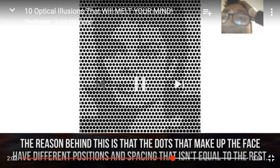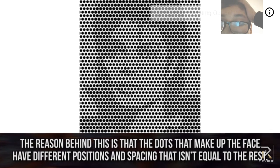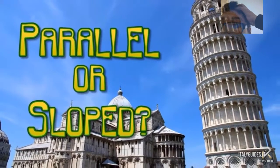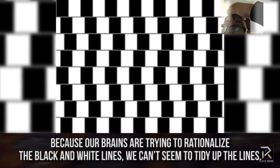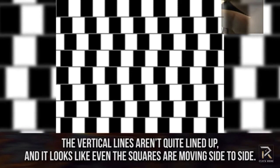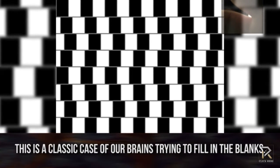The reason behind this is that the dots that make up the face have different positions and spacing that isn't equal to the rest. The shapes are exposed when you're staring directly at them. Changing the angle of your eyes shows a hidden face. Parallel or sloped. Are these lines parallel or do they slope downwards? Because our brains are trying to rationalize the black and white lines, we can't seem to tidy up the lines. The vertical lines aren't quite lined up, and it looks like even the squares are moving side to side. This is a classic case of our brains trying to fill in the blanks.